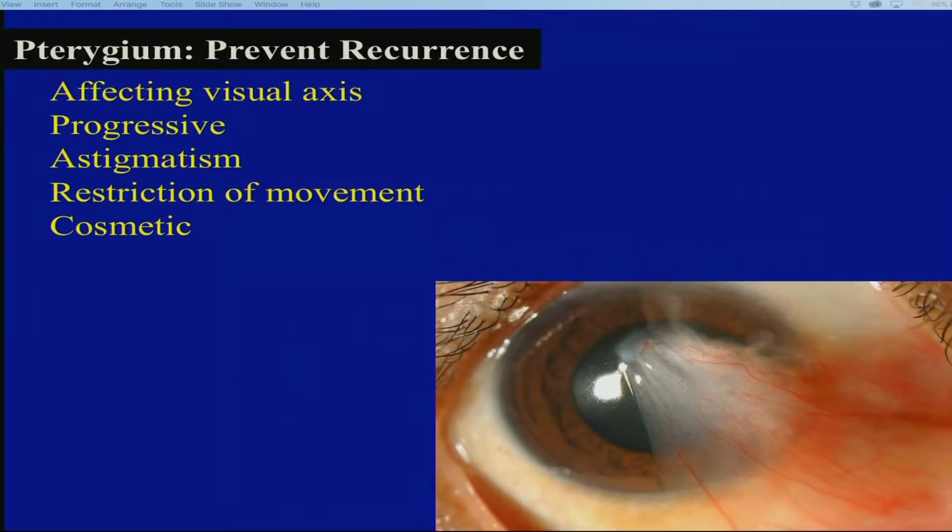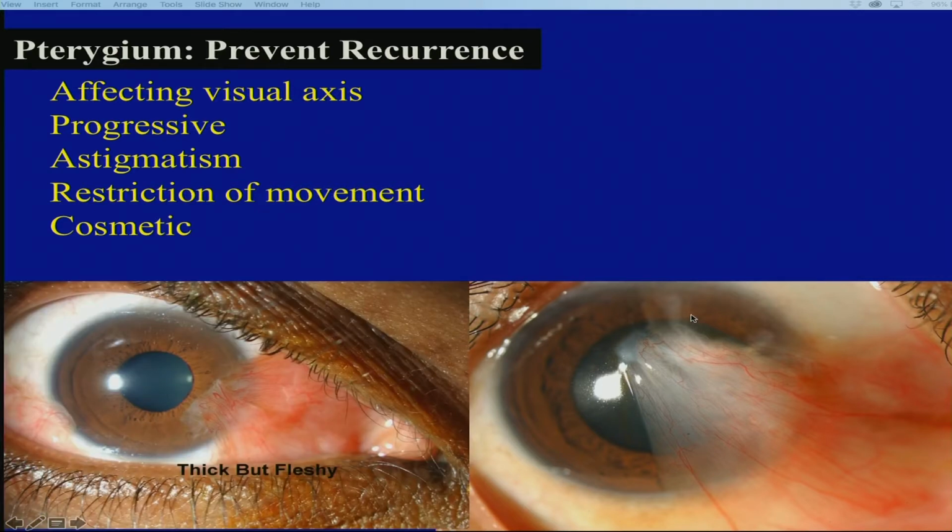So when do we remove pterygium? If it's affecting the visual axis, or if it is progressive, or if you have astigmatism or any restriction of eye movement, or even for cosmetic reasons at the patient's request.